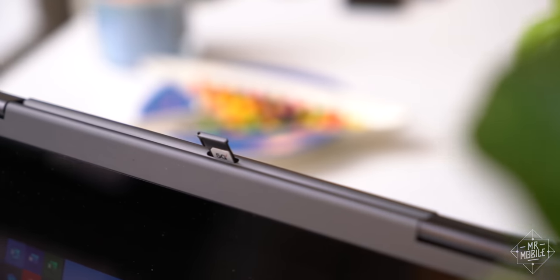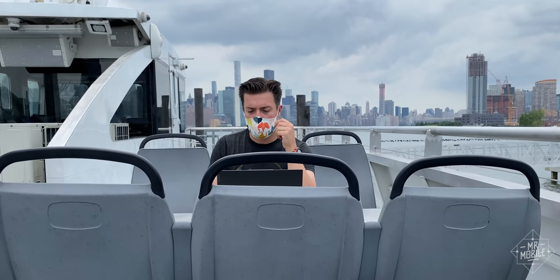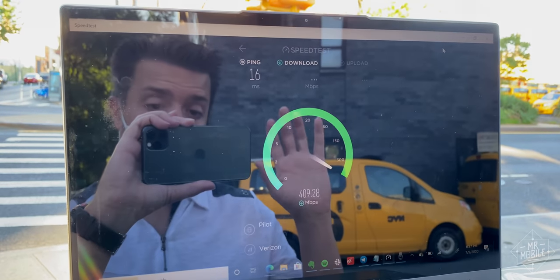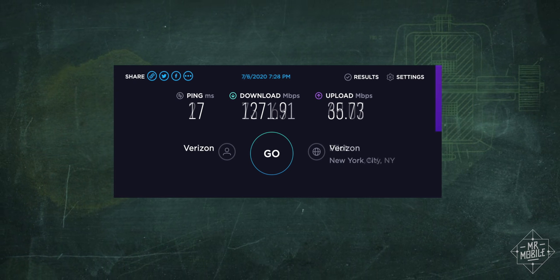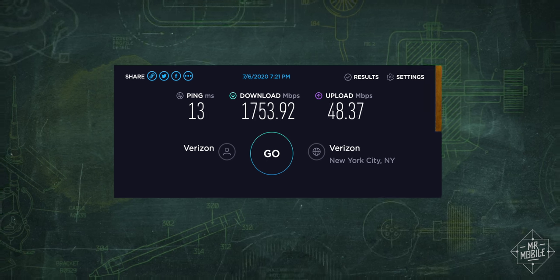My review unit came with a Verizon SIM pre-installed to match the on-device branding, so I took it across town to one of the 5G millimeter wave nodes in Brooklyn, fired up my speed test for the expected results. Yep, Verizon's speed promises with its 5G network are no joke. Ultra-wideband really does deliver insane downloads.